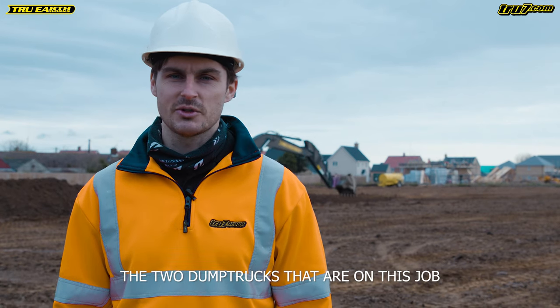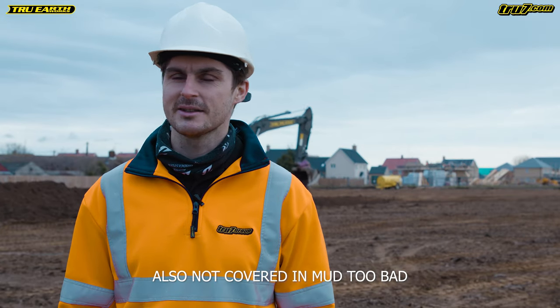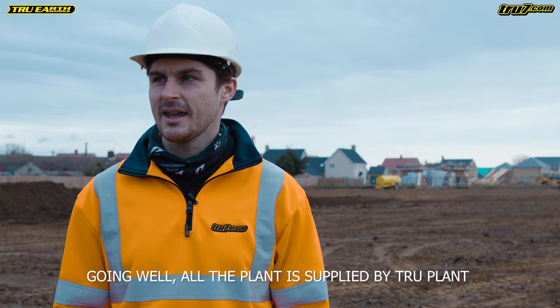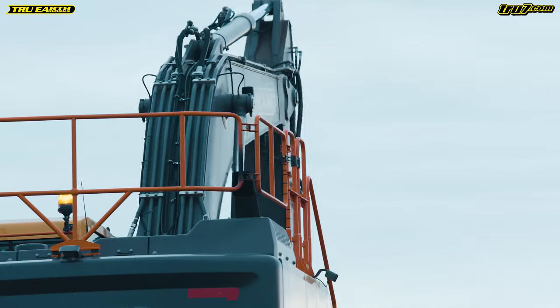The two dump trucks that are on this job, it's the third job for them, so it's quite nice to see some new trucks running around and also not covered in mud too bad. It's the first dry job we've had this year. Going well. All the plant is supplied by Tru Plant, obviously, and the drivers as well.